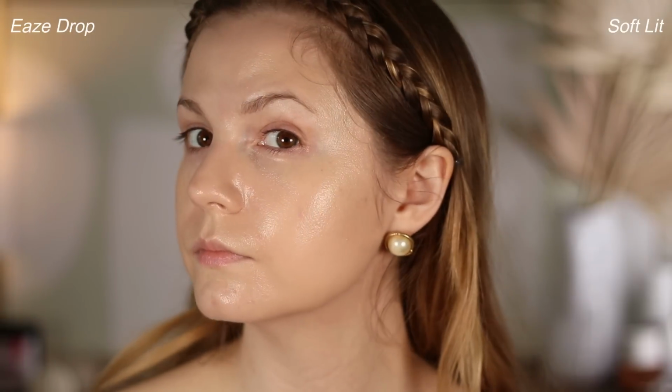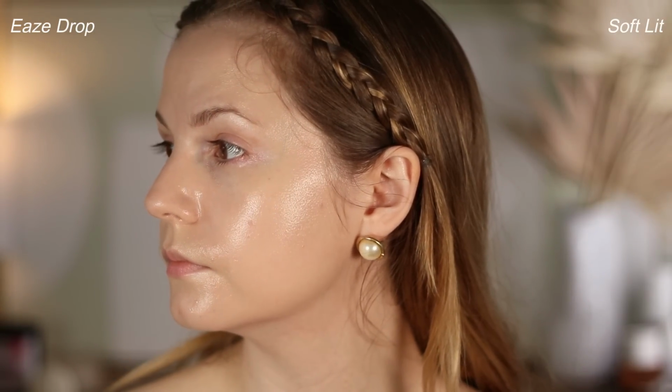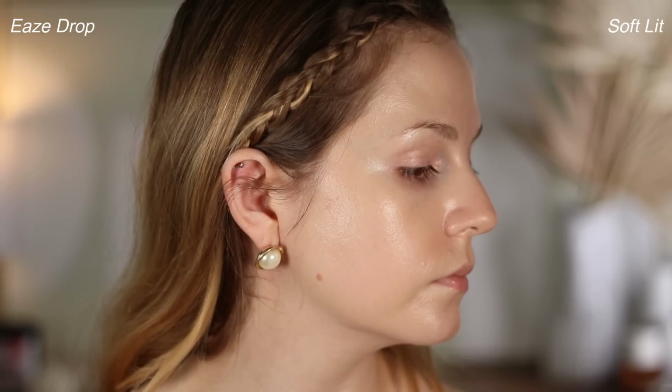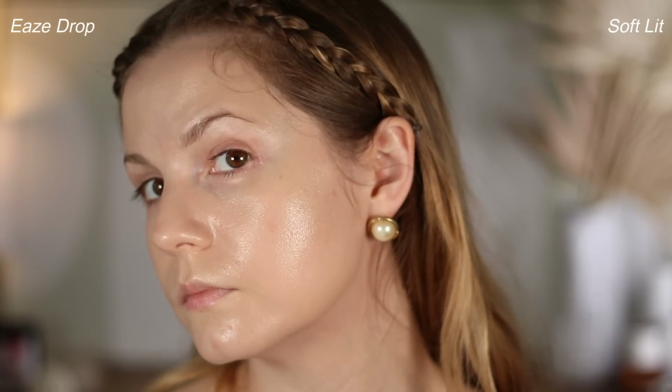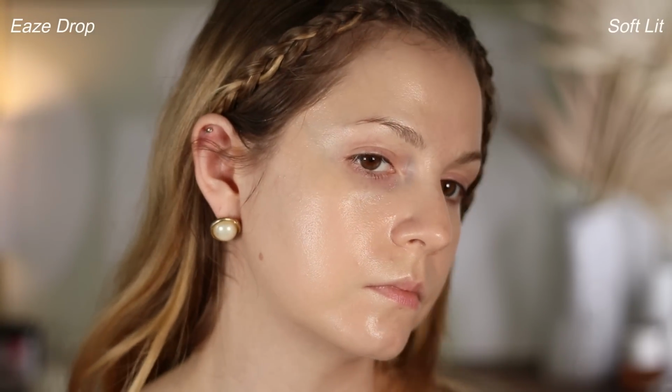I do think the Soft Lit has slightly more coverage than Ease Drop. Let me know if you're seeing that. I think that the Ease Drop looks more like my skin, whereas the Soft Lit, and I'm getting very picky here, but if I really get up close, I can see that there is product on my skin. That's one thing I really love about Ease Drop: you don't really see it. It just looks like your skin.